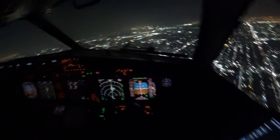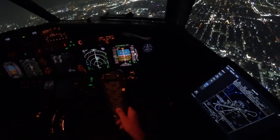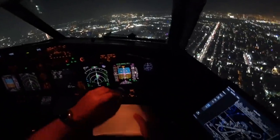Check. Flaps 30. So the green light. Engine start switches. Speed brake. Landing gear. Flaps. Cabin crew notification. Engine checklist completed. Cleared to land.